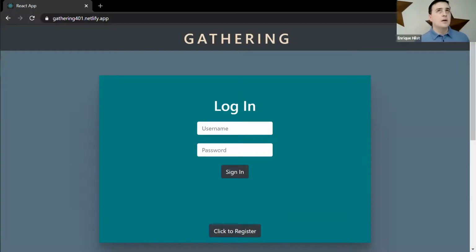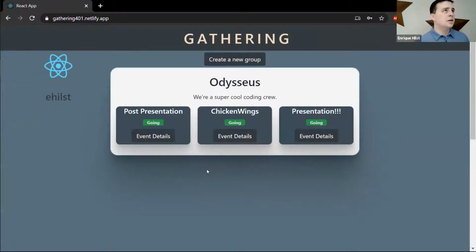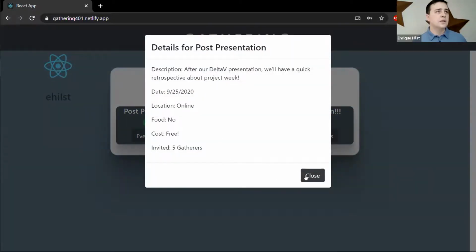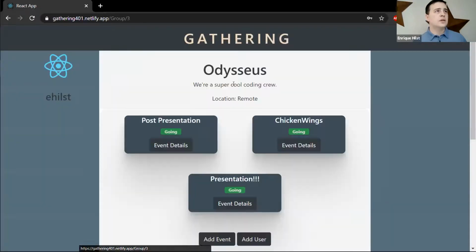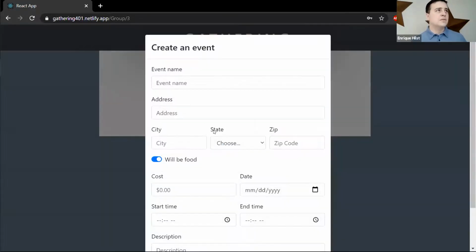Okay, so I'm signed in here already. So I have a group, and the group has these different events going on. I can click on event details and see all the details for this event specifically. And then I can click on the group page and see the events as well. And if I want to add a user, I click here and enter in a user ID. What we would like to do in the future, though, is to be able to enter in someone's email or the phone number and add them that way. And then I can add an event as well.